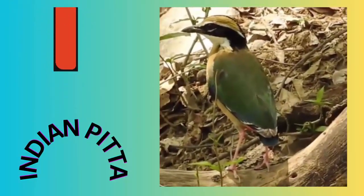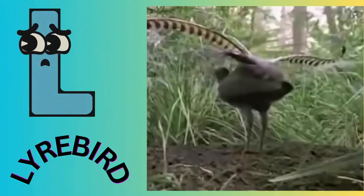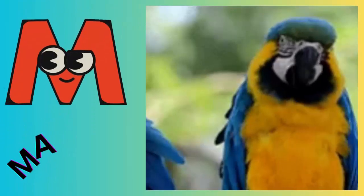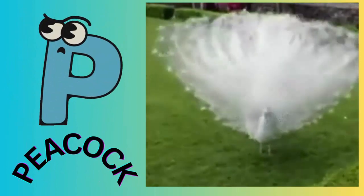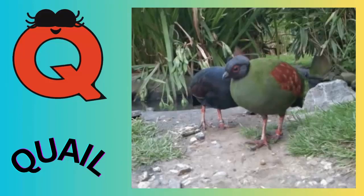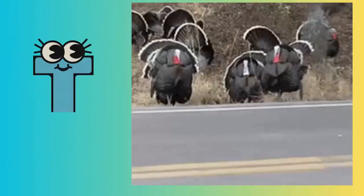I, I for Indian pitta. J, J for jacana. K, K for kingfisher. L, L for lyrebird. M, M for macaw. N, N for nightingale. O, O for owl. P, P for peacock. Q, Q for quail. R, R for rooster. S, S for sparrow. T, T for turkey.